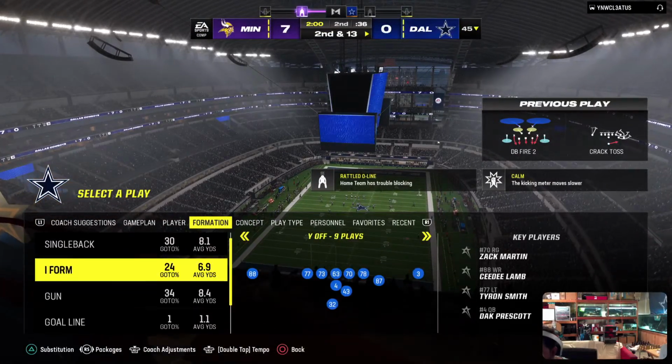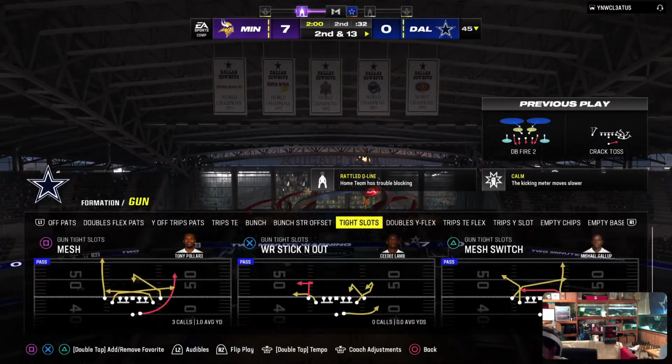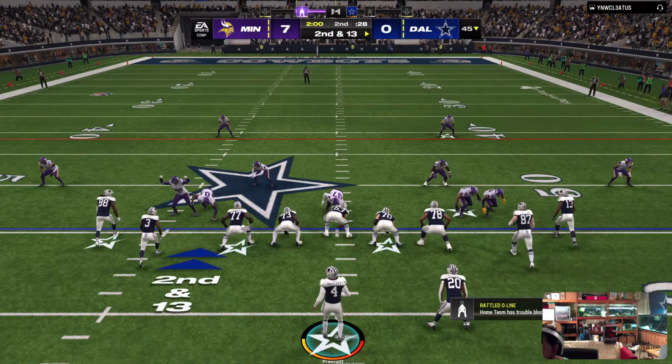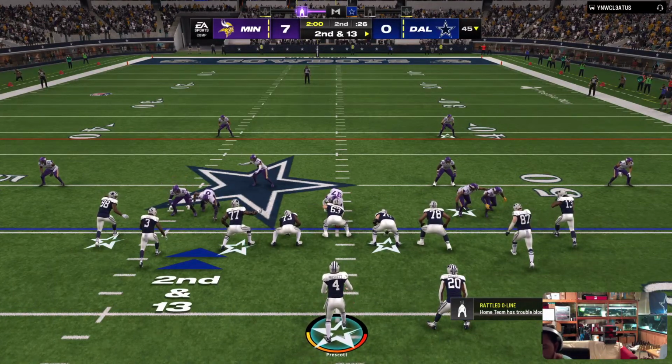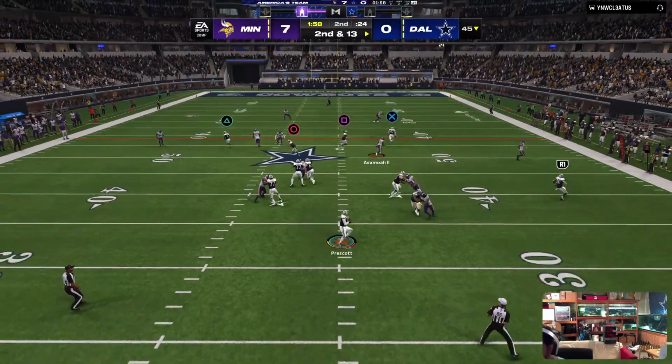So how are you going to combat that? You know, because they bring in your tight end, keep him in. Your running backs, they have to step forward. Bottom line, your offensive line has to block them first to give yourself a chance. Second down, Prescott.